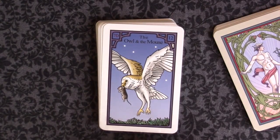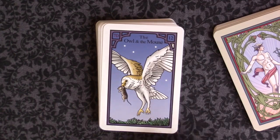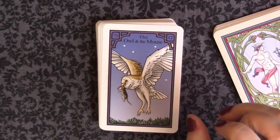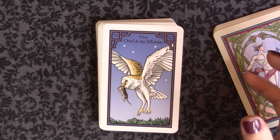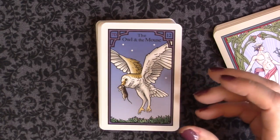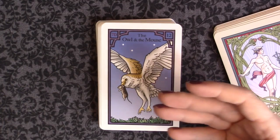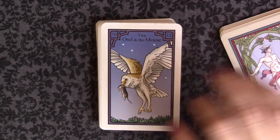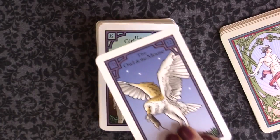So here we have the owl and the mouse instead of birds. So that's a little bit different, obviously. I do like to see two birds. It's that kind of chit-chattery communication, light or serious, depending on other cards it talks about. But this can also be about difficulties. This can also very much, for me, come up about anxiety. And for a mouse, there's nothing more anxiety producing than a giant owl. So I would prefer this to have been two birds and not added a mouse in, but I can certainly read with it.